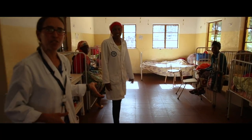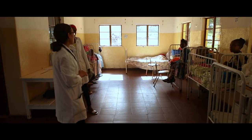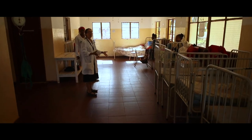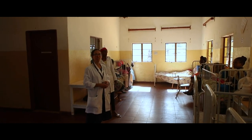So this is the pediatric ward. This is often where we have overflow patients. And so there's a variety of diagnoses here, like pneumonias, malaria. This used to be the main entrance, but then we had too many patients, so now we keep.